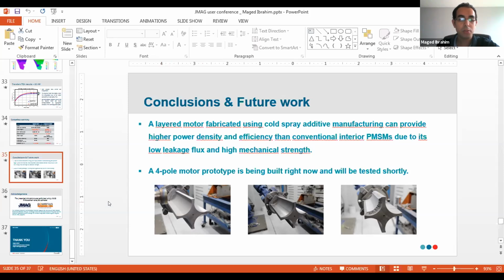When we did it for the Prius motor, we assumed that there is no adhesion between the magnet and the inner part of the laminations, mainly because with time the adhesion tends to diminish because of the centrifugal force that tends to push the magnet out of the rotor. So the mechanical strength of the adhesion tends to diminish with time. So we assume that there is no adhesion between the permanent magnet and the laminations. With the layered motor, the adhesion between the two materials is mainly because of the cold spray process. So when you spray one layer after the other, the binder gets deformed and it sticks to the previous layer. So there's no adhesive used with the layered motor.